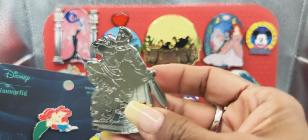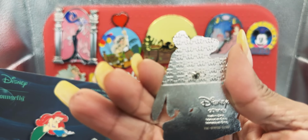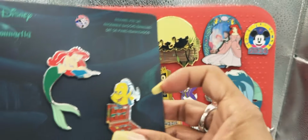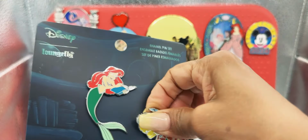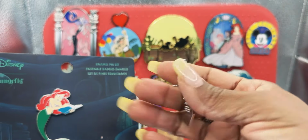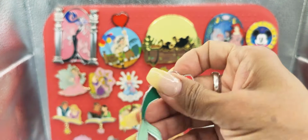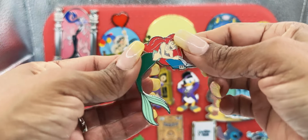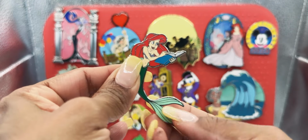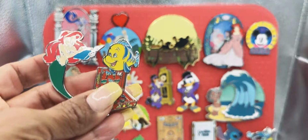That's the first one. Then we have the pin with Prince Eric. Look at this one. This is really nice. And then we have Flounder with all the thingamabobs. The briefcase with the thingamabobs. And then last, we have Ariel with her book. Look at that. This is a beautiful pin. Look how this is the cutout of it. So yeah, these were the 4 booster pins that I did love.